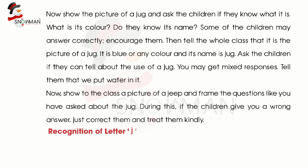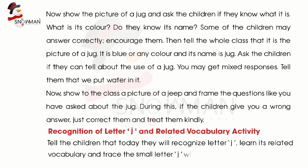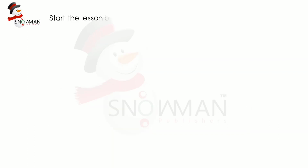Recognition of letter J and related vocabulary activity. Tell the children that today they will recognize letter J, learn its related vocabulary and trace the small letter J with correct formation. Start the lesson by singing the following song with the children.